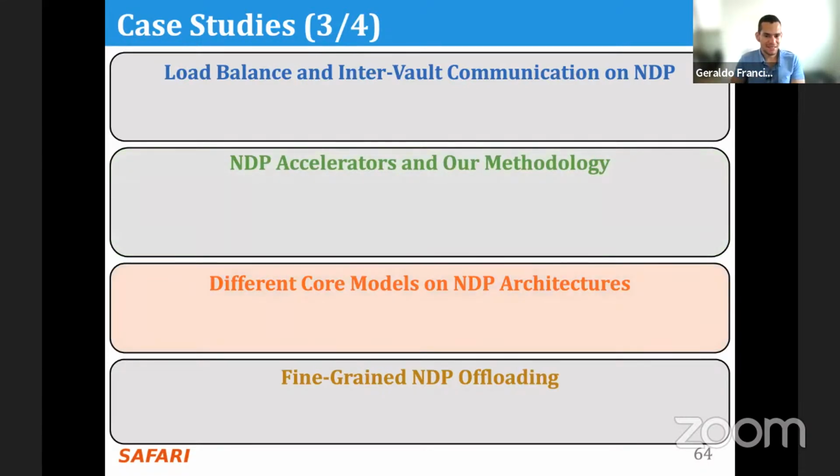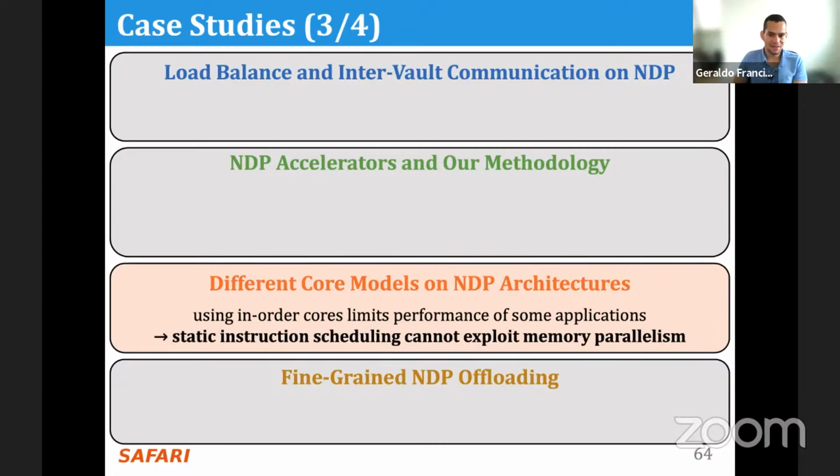In the third case study, we perform an ISO area and power performance evaluation to compare NDP systems using in-order and out-of-order cores. We observe that in-order cores' performance benefits for applications are limited by the core's static structure and scheduling mechanism. We believe that better NDP systems can be built by leveraging techniques that enable dynamic structure and scheduling without incurring the large area and power overhead of out-of-order cores.